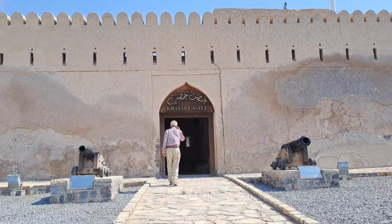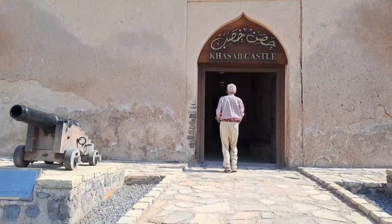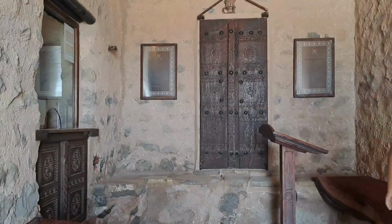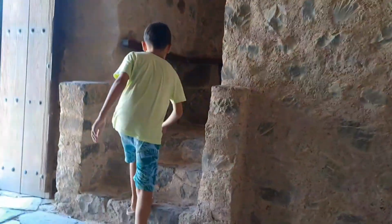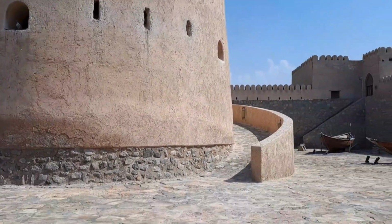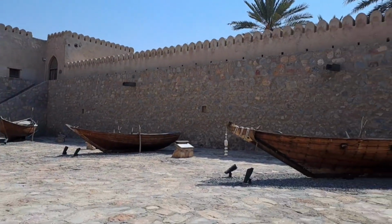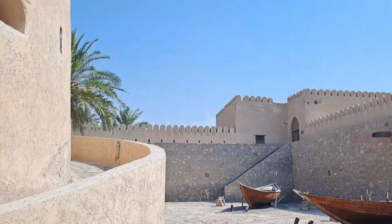Now I have come to Khasab Castle. Last year I couldn't come here, so now I can because it's open. Last year it was closed, so now finally I can go in. Ooh, a cannon. Here's some old boats. Look at this tower.